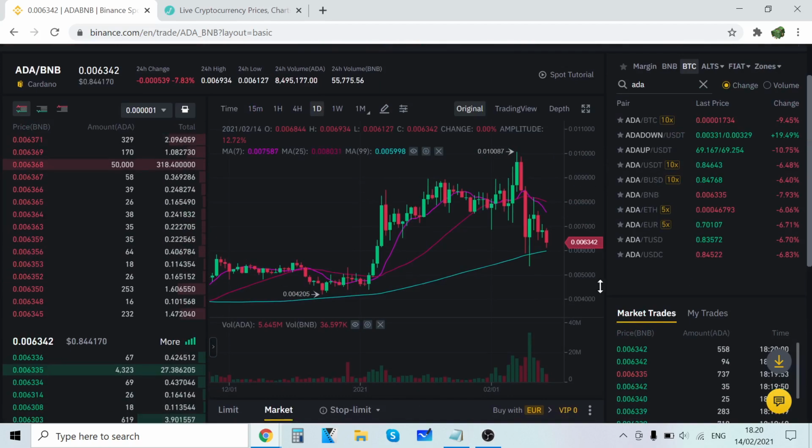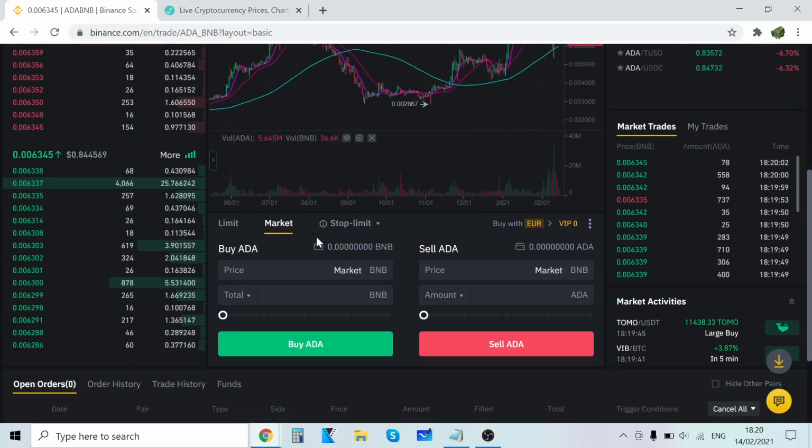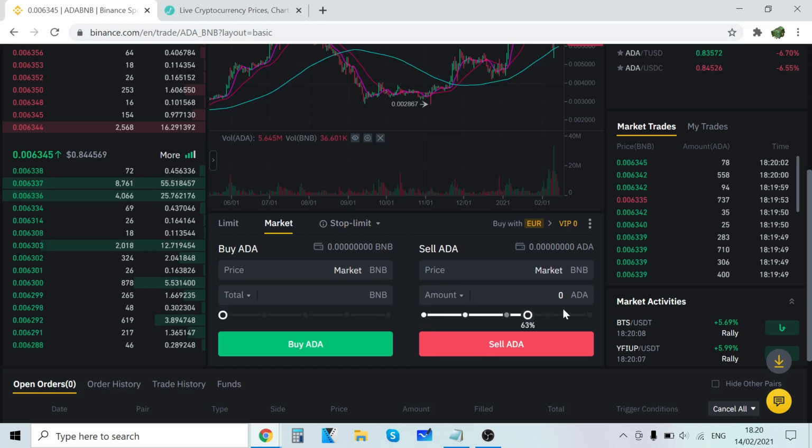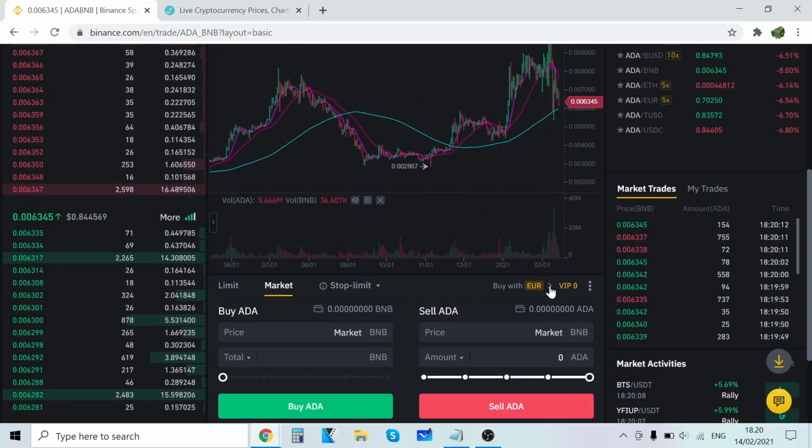All you have to do is the same exact thing. You click what you want and then go to market, so it will instantly sell it and you will instantly get the cryptocurrency. Then here, sell ADA. Select how much you want to sell, and when you click sell, then the trade will execute and you will sell all of your Cardano ADA to BNB.